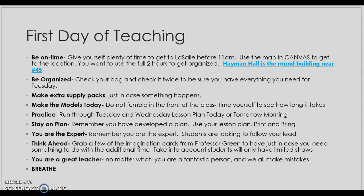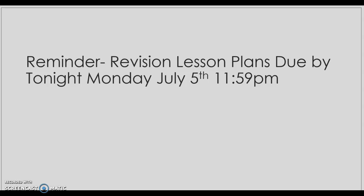I need your revision lesson plans due by Monday, July 5th. Now, your truss ones were a little less organized than your pyramid and cube, and that's because we worked on those in class. So sometimes I have a little bit more comments for you on the truss bridge ones. So please make sure you look at those and make those revisions on your documents. As always, if you have any questions, feel free to reach out to me. I am available, okay? You are going to do great.